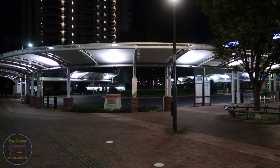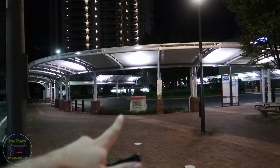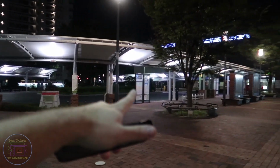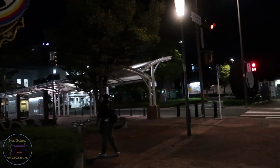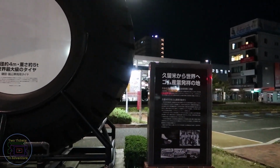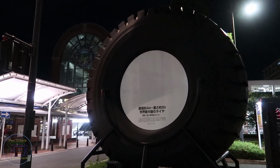So we have made it to the front of the train station, and right over there is our hotel. In yesterday's video I showed the little ramen cart right there. When we pan across, this is where the big clock is, right in front of the station. But over here to the right is what I want to show. There's a big tire over here. As I said, there's this really big tire here, and it may not seem like much of significance, but the sign over here tells what's going on.